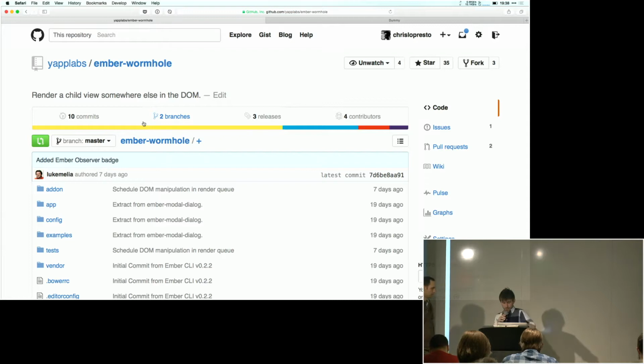All right, so we wanted to talk to you about wormholes. This is going to take about 45 minutes. So last month we talked about a new add-on that we had put out. It's called Ember Modal Dialog, and it's a quick little recap. Basically, that implements modal dialogues throughout an Ember application.